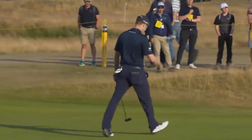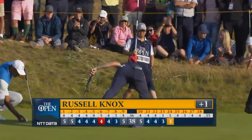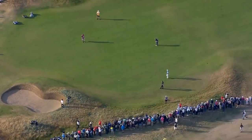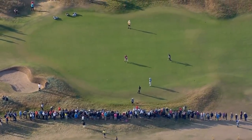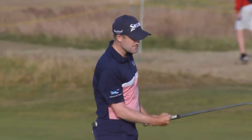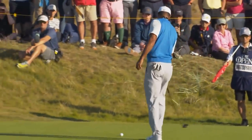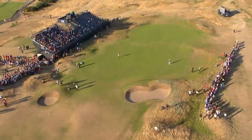Knox for the eagle. Oh, get in! His second big putt. Likes a long putt, does Russell Knox. Looks good from there. If he can get it going, there will be no shortage of support for him, that's for sure. Scottish fans will be out in their droves supporting Russell. They'll all be wanting this man to hole this putt to save his par.